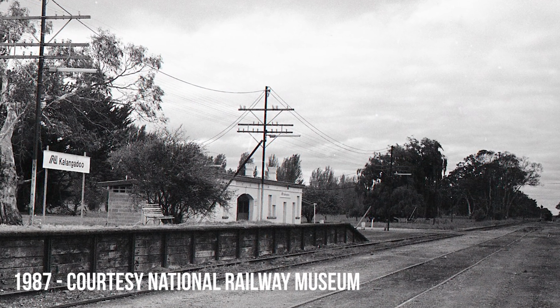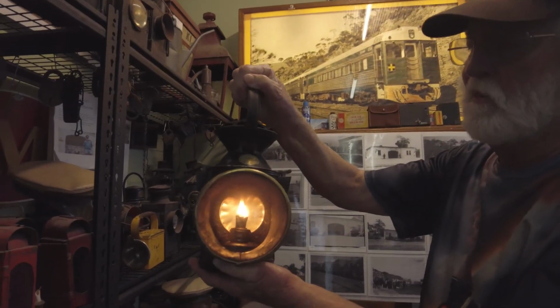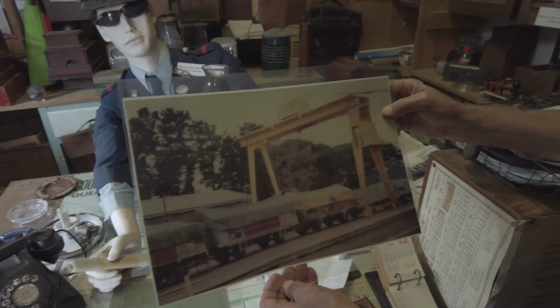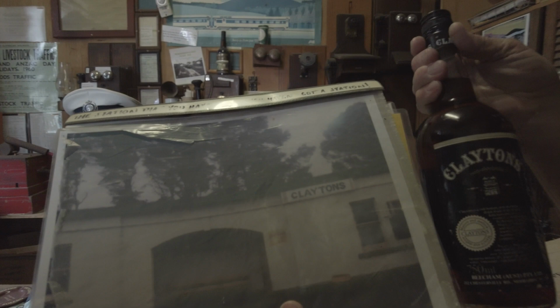Despite its closure, Kalangadoo Station's legacy lives on. Thanks to the dedication of the last station master, Peter Savage, the museum showcases a collection of artefacts, photographs and exhibits that tell the story of the station and its role in the region's development.